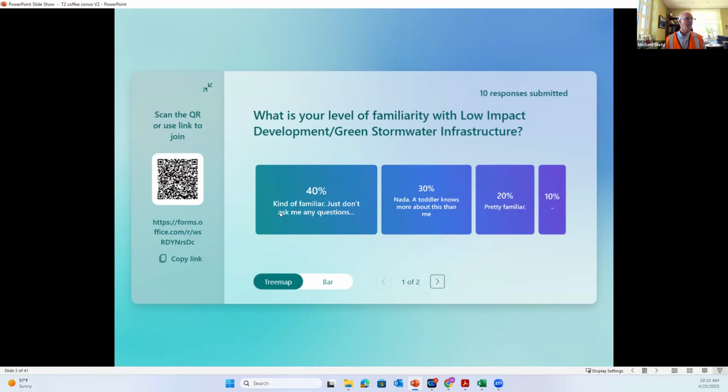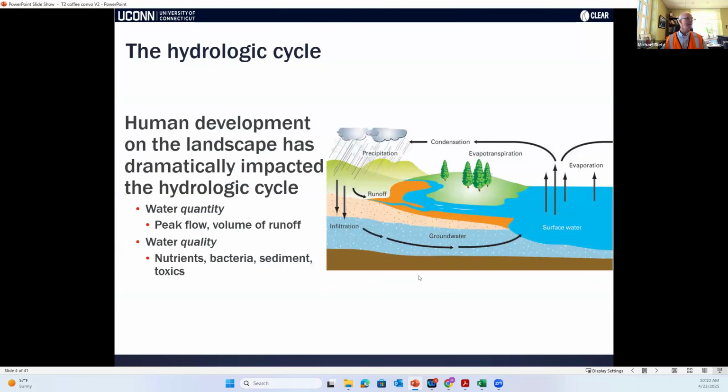All right, so this is very helpful for us, and I will move forward with my next slide here. Just to set the stage, one background slide before we introduce the topic of low impact development. The reason why we're talking about green stormwater infrastructure, which has been in this realm for about 30 years now, is because of known impacts to the hydrologic cycle as a result of our development on the landscape.